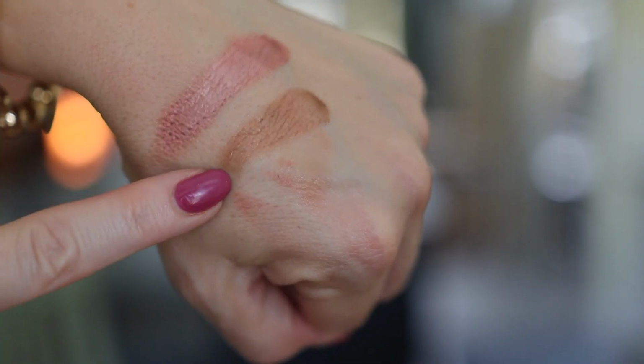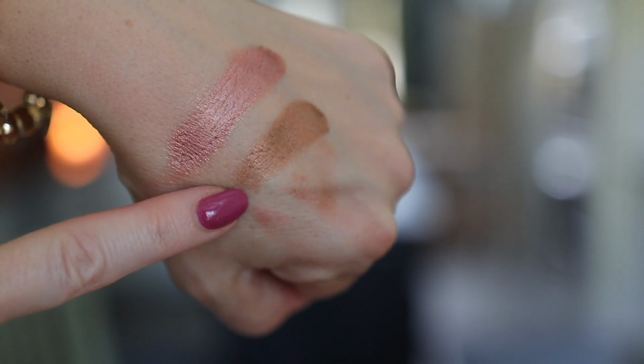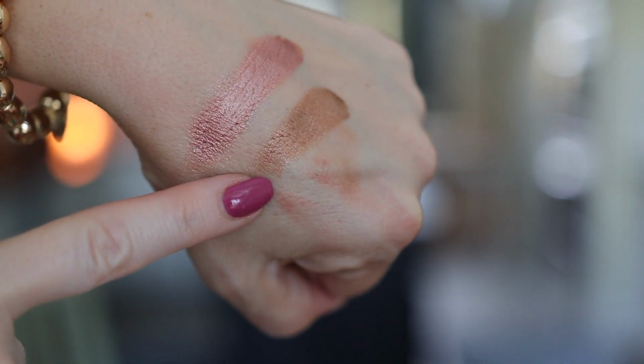I picked up another one. This one is in Bet. It's what I have on my eyes now. It's a really beautiful, more of a true bronze shade, a little deeper than, say, I think Marie Antoinette is, which is a little more champagne-y. And that's all I'm wearing on my lids with just bronzer in the crease.